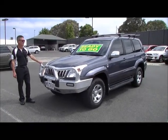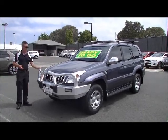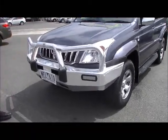I'm going to take you for a walk around our 2008 model Toyota Land Cruiser Prado GX wagon today. We'll kick off at the front of the car. You notice it is fitted with an ECB bull bar. We do have LED parkers and indicators in the actual bull bar itself.